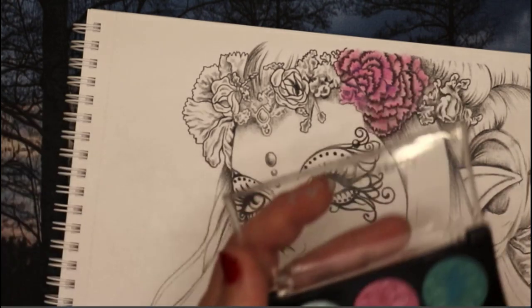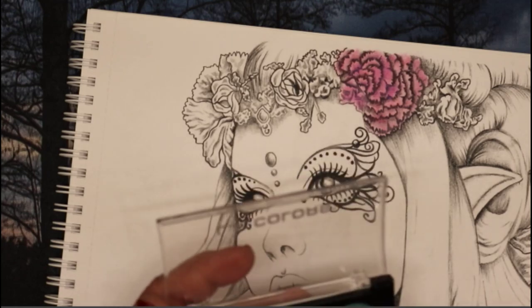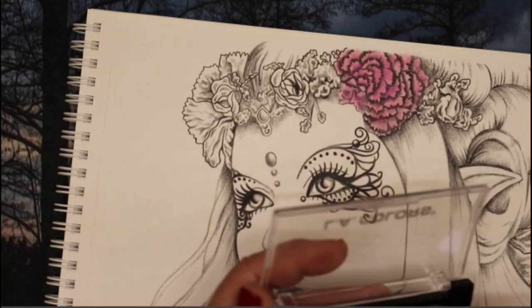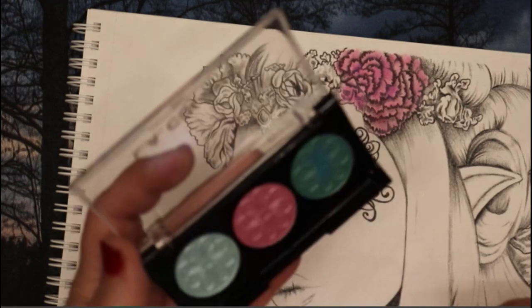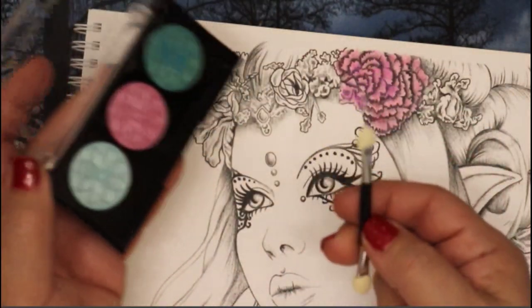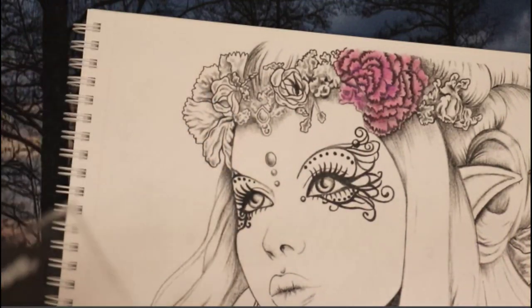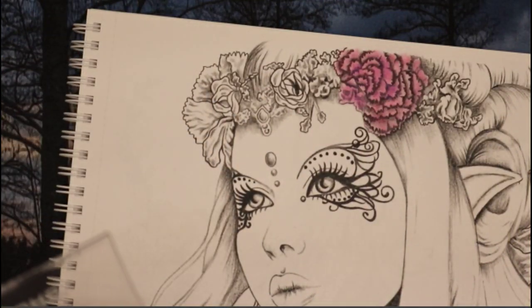I'm going to use this color, these two colors right here. And it already comes with its handy dandy little applicator. I usually throw these little things away. I'm gonna have to start keeping them now. Thank you, Carrie. The little mouse is cute. We're gonna put him gray.